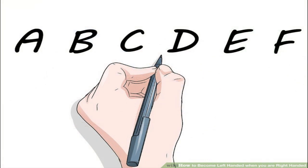3. Practice your ABCs. Begin by writing out your ABCs with your left hand, in both capital and lowercase letters. Go slowly and carefully, concentrating on making each letter as well formed as possible. Accuracy is more important than speed for now. As a point of comparison, you should also write out your ABCs using your right hand. From then on, you can focus on getting the letters you write with your left hand as perfect as those you write with your right.